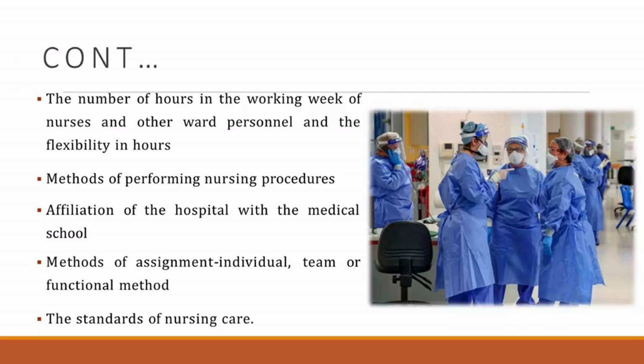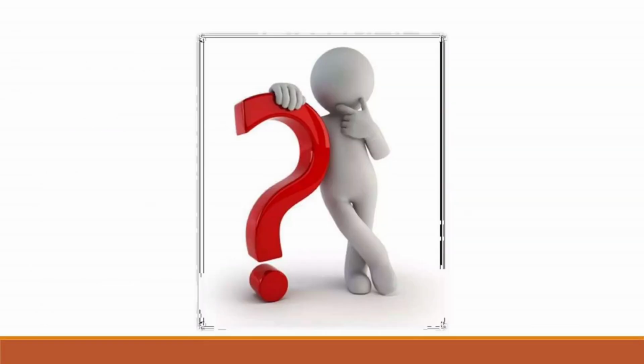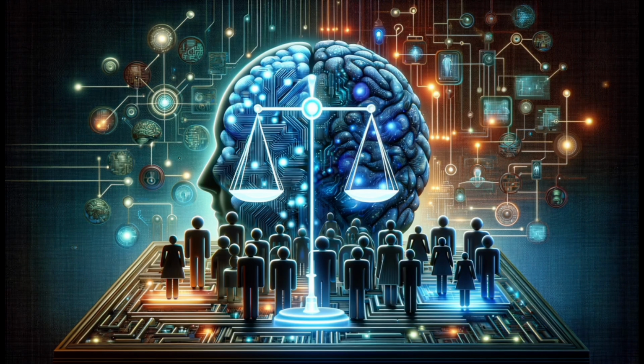And we've talked about all these different care models. Yeah, do those affect staffing too? Big time. Each model has its own implications.